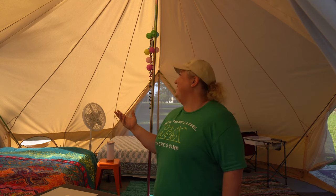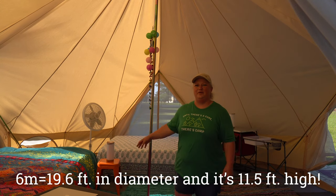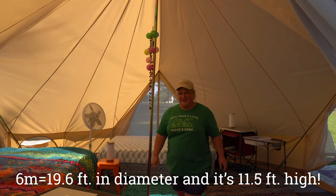And the four doors just allow the air to come in, and as you see, there's bugs, so the screen doors keep the bugs out. There's plenty of headroom in here. I don't know how tall the pole is, but there's plenty of room in here. So I do love that it's big and spacious, but I just love having the doors open and being able to see out.